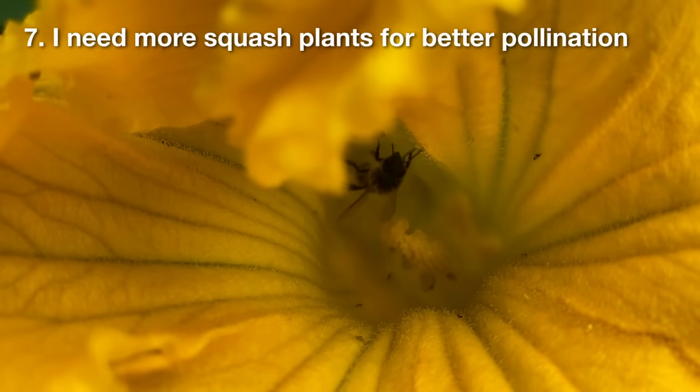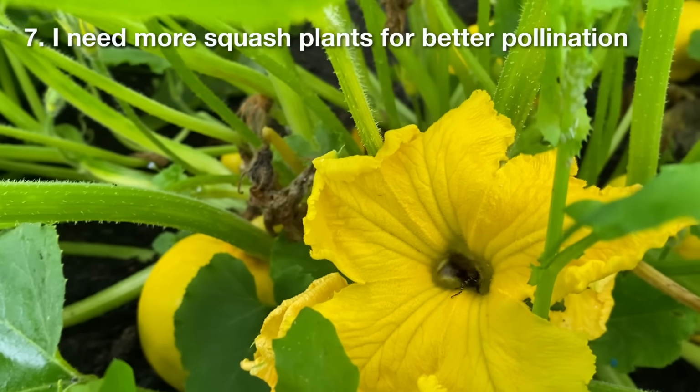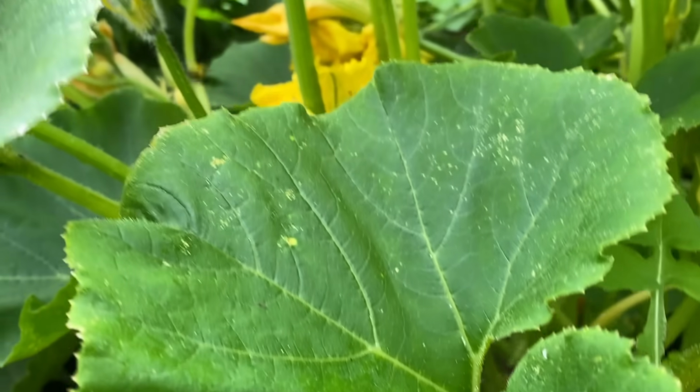So this year I need to either plan for more plants in a bigger space, or grow fewer varieties, or make sure that all the varieties are from the same compatible species to ensure that the bees can do their job.